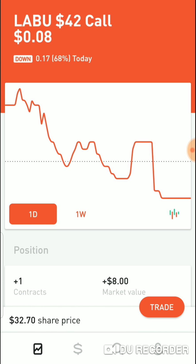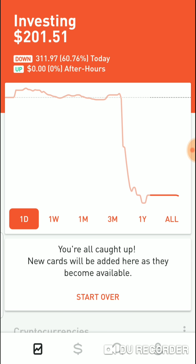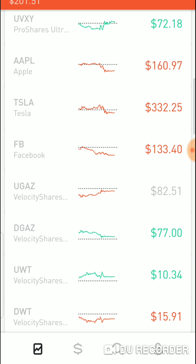I lost a crap ton of money on these stocks, so don't be me and only allow yourself to put a certain amount of money into options, alright? So, lesson learned right here. I'm down to $200 now. Gonna make my way back up, probably trading options because I got addicted to them. I like the big gains and big losses that you can make from them.